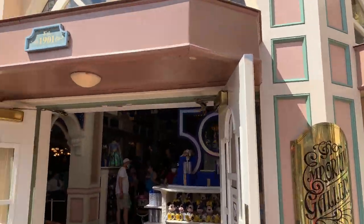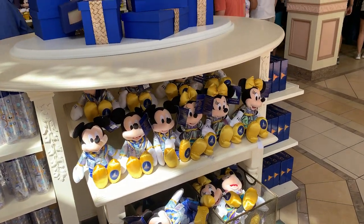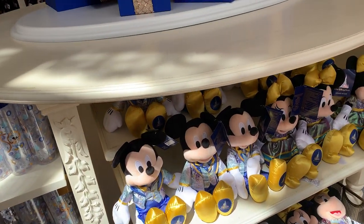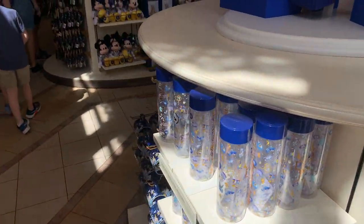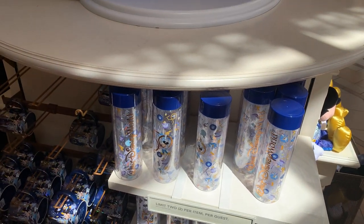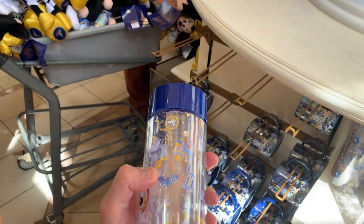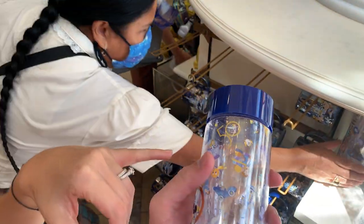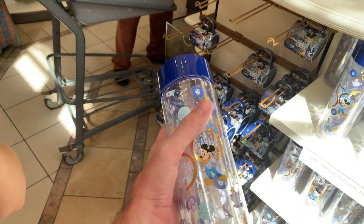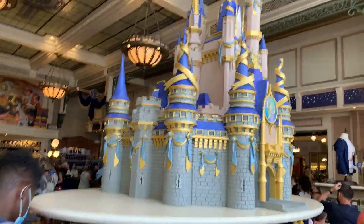And right away, we're greeted with, guess what? 50th. We've got the Mickeys and Minnies. It's $30 with the 50th on the bottom. Unlimited, two per item per guest. These are really cool. $20, that's not bad. It's got all the characters on there. Yeah, that's Madame Leota. That might be worth a... It's even got Spaceship Earth on there. That's cool. Look at the replica castle right here.